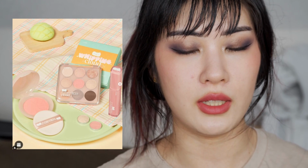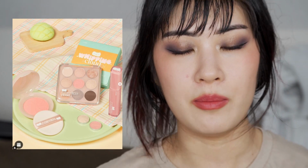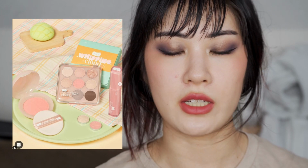It is their Whipping Cloud collection, and what makes this collection a little bit more unique is that the blushes are cream. These putty-ish, doughy-ish, jelly-ish, bouncy-ish blushes are currently being really trendy in Asia, and especially in Korea. They've taken off in full swing. The Fwee pudding pots really took off like a rocket, and now a lot of other brands are releasing their own takes on these doughier blushes.